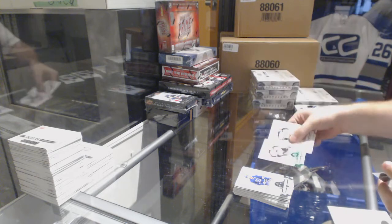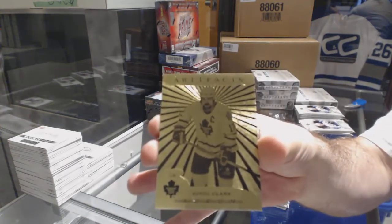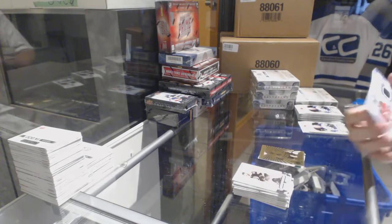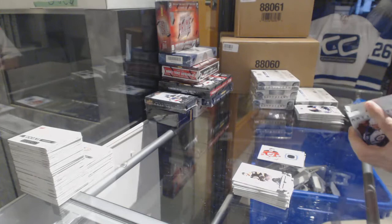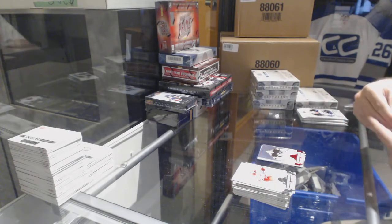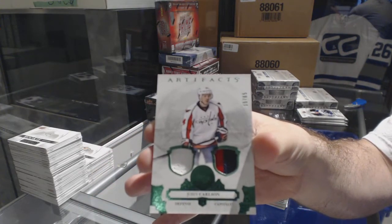We've got for the Avalanche, Landeskog to 99 Emerald. For the Maple Leafs, Orange Wendel Clark. For the New Jersey Devils, Kyle Palmieri. For the Penguins, the 299 Ruby of Tom Barrasso. For the Washington Capitals, number to 65, John Carlson. Jersey patch, John Carlson.